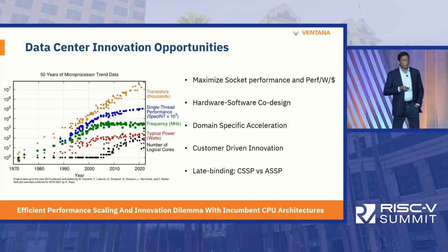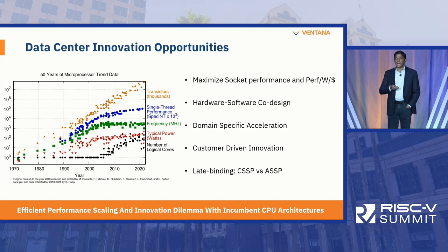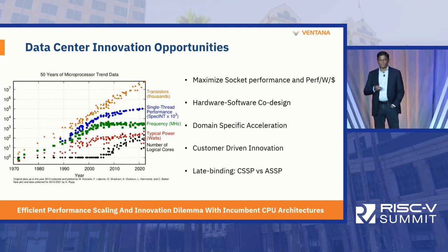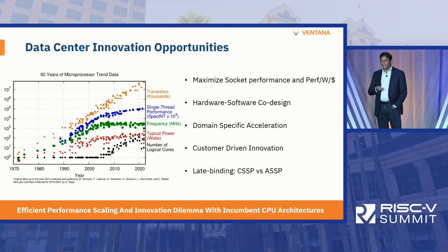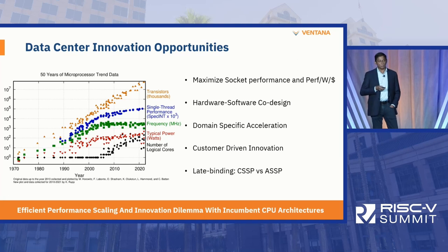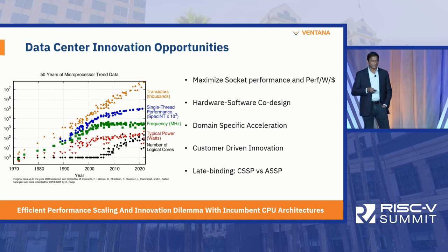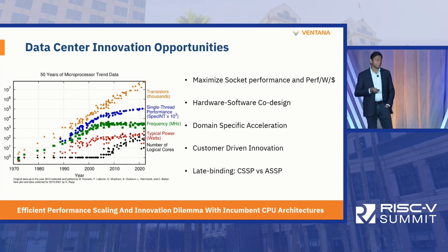Plus, lead binding. What is lead binding? If you can have the ability for hyperscalers to determine the right configuration for their processor SoC, namely right-sizing compute, I/O, and memory, based on their workload-specific needs, you get a product that's highly efficient and optimized, and it also gives you a compelling cost point. Those are the kinds of things we've been able to accomplish.